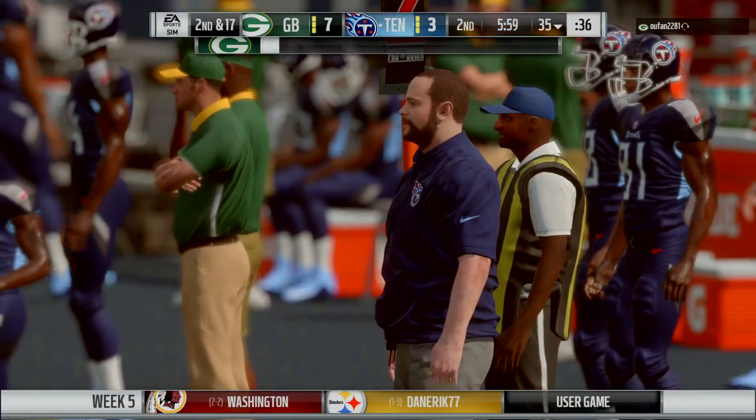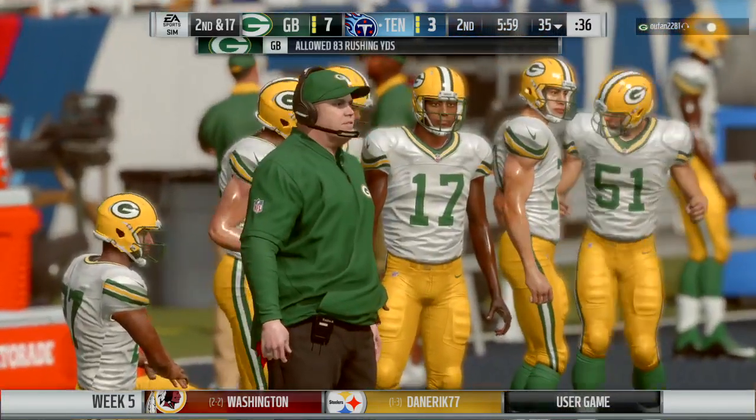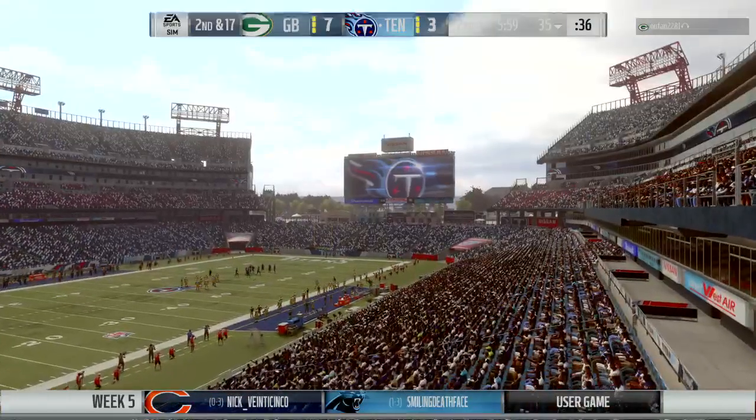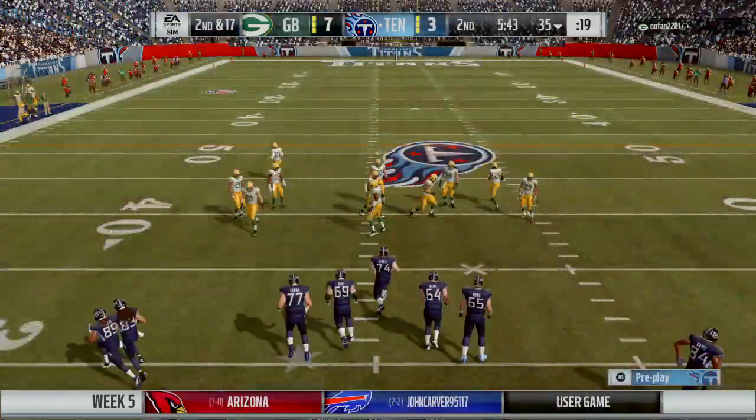Well, it's time for them to be good teammates right here. And what I mean by that is possess the ball for a little while. Get at least 2 first downs. Give their defense a chance to settle down a little bit after they give up a touchdown. Let's go.